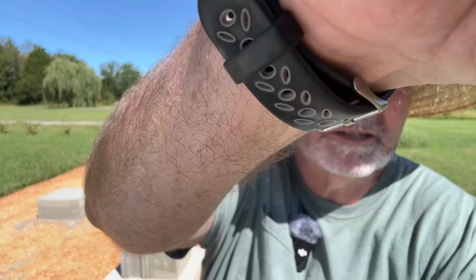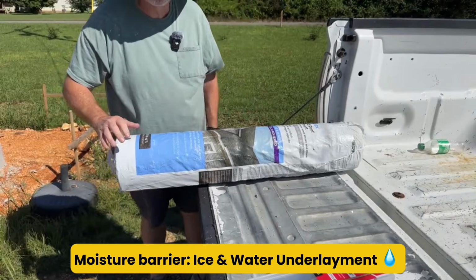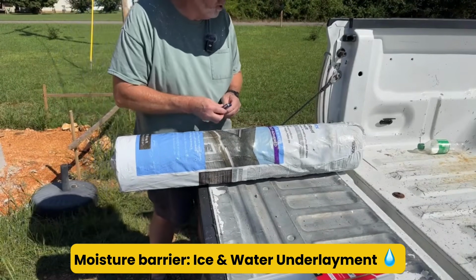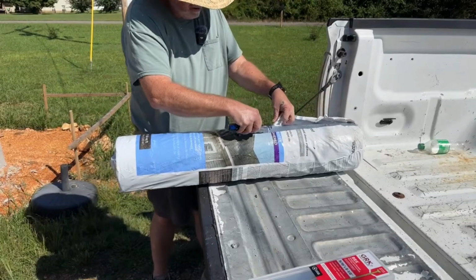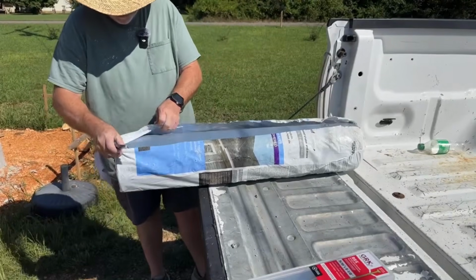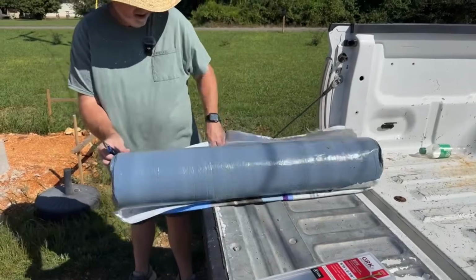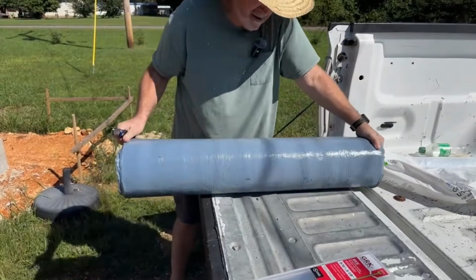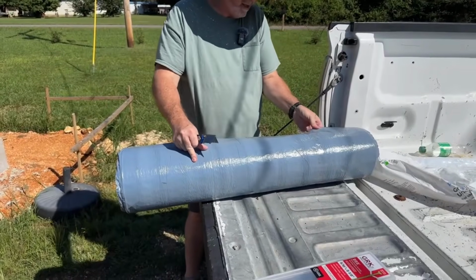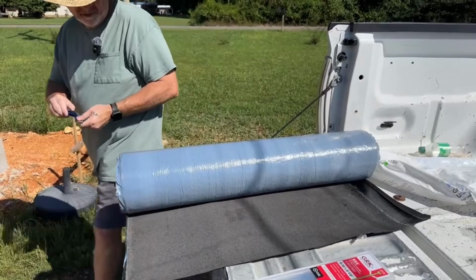So what I'm doing, and I'll spin you guys around just for a second and show you. This is an ice and water underlayment that a roofer would use underneath a shingled roof, as an extra moisture barrier. And I know nothing about this stuff. I'll be honest with you, I'm not a roofer. Well, I take that back, I did shingle a little shed one time in my backyard. But there's what we're looking at.